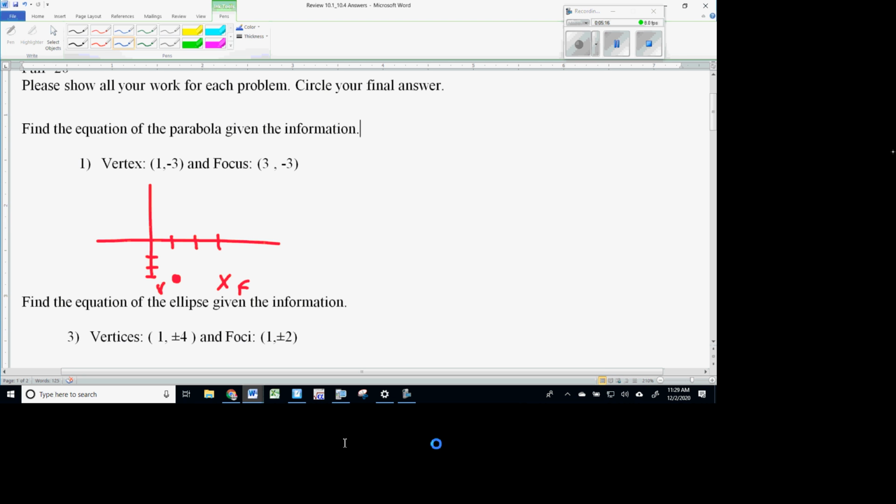Once you draw that picture, the first thought you want to have is, which way does it open? Great. If you know which way it opens, think of your four basic shapes of a parabola. Think about opening to the right. What's the basic formula? You have to decide, is it an x squared or a y squared? Y squared. Is it a positive or a negative?